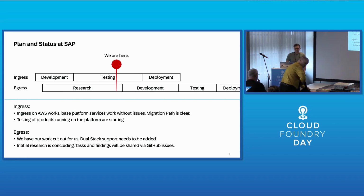So, the current status. This diagram was shown in May already. The point was a little bit further to the left, now it's further to the right. We're progressing, that's good. On the ingress side, we now have on AWS an IPv6, or rather dual stack ingress that works. And the migration path is clear, which wasn't clear yet. So now it's clear. I'm also going to show a few things about that.